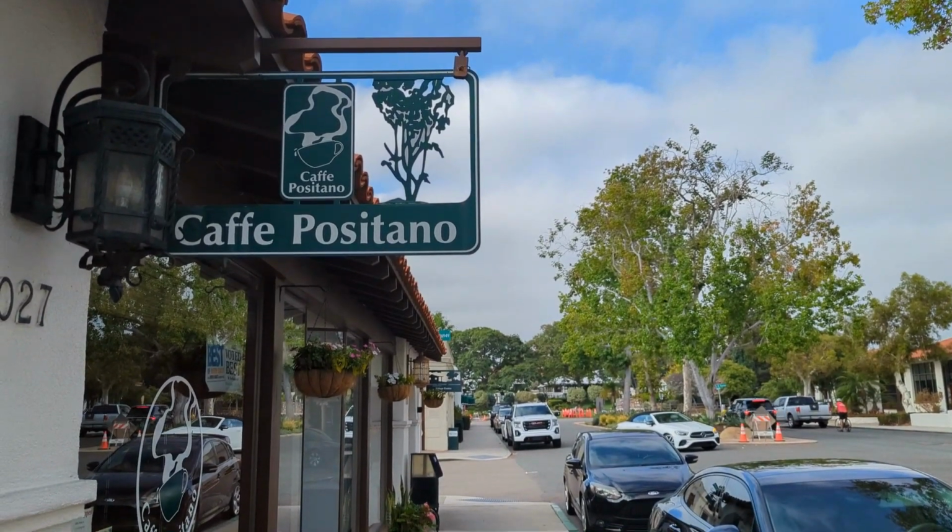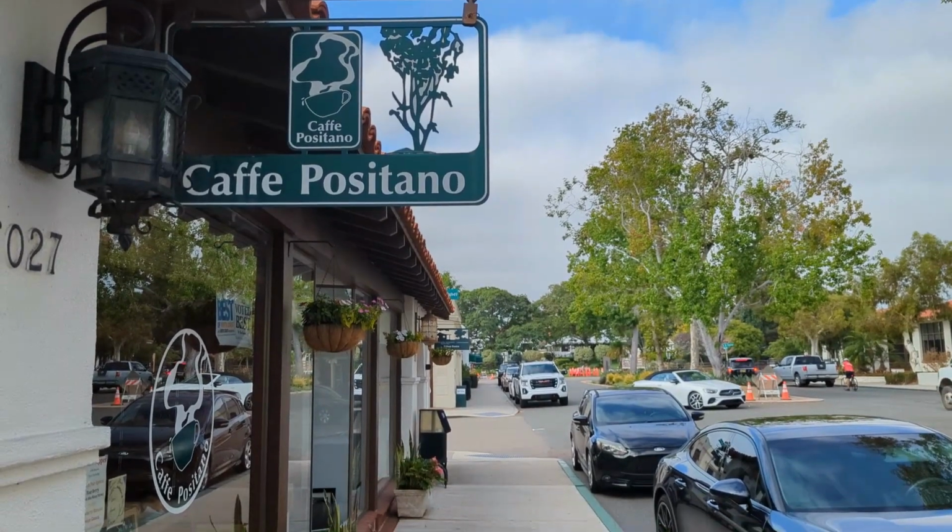So we just grabbed a coffee from the little cafe here in the heart of Rancho Santa Fe. Drinking an iced coffee, black. Yeah, that's always how we go. I got decaf. I quit drinking caffeine a little bit ago, so I'm a decaf guy now.